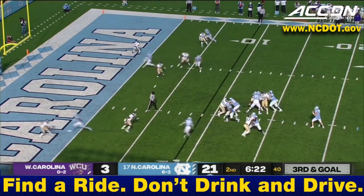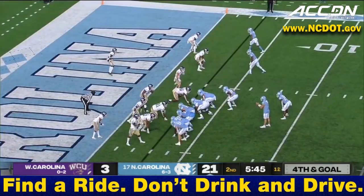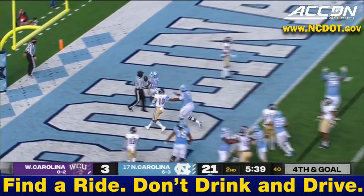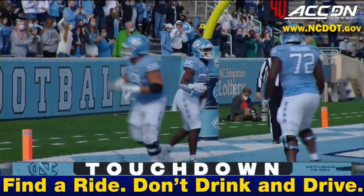Yep, here's third and goal. Howell cuts it loose into traffic. Williams comes up with the catch, I believe. A couple of tight ends, Walston and Morales, both in the package here. They're going to hand the ball. Javonte Williams scores easily. Javonte Williams, touchdown, Carolina.